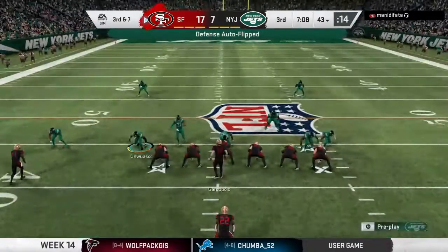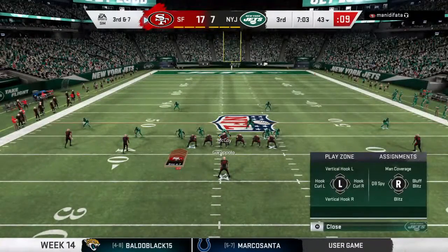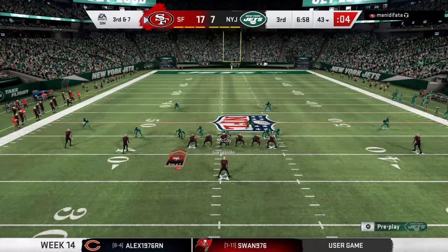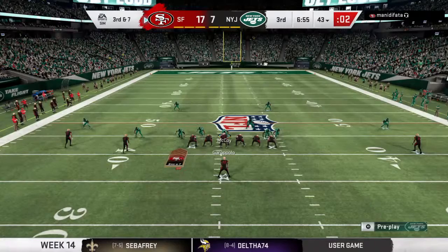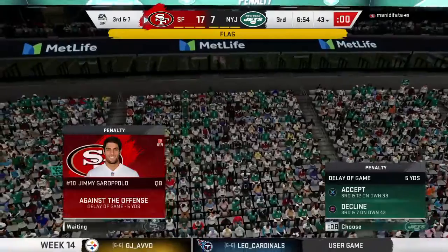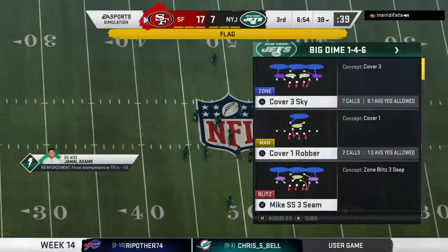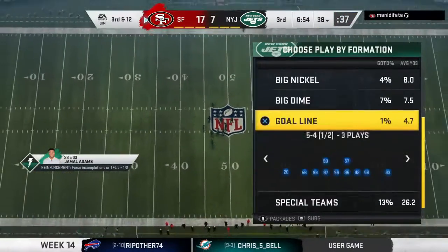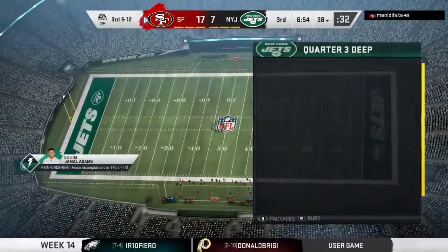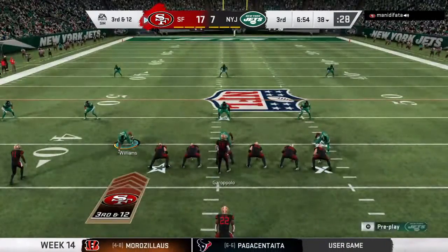And it looks like we've got a dime set here defensively. 6 DBs in the game. Here we go again. Check, check, check. 11. Check, check. And that'll be accepted, of course, and that moves him back 5. After the delay, they're backed up even further for 3rd and long.